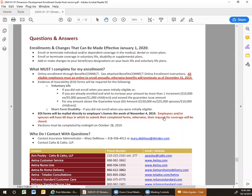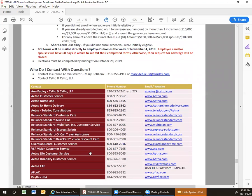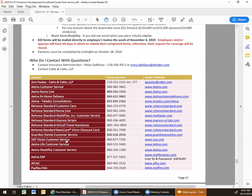Again, more about evidence of insurability. Employees or spouses will have 60 days to submit their completed forms. Otherwise, the request for coverage will be closed. So if you do have an EOI, we want to make sure that it gets to the insurance carrier. Mary W. is there right in Natchitoches. She's fabulous. Ann is in San Antonio. She also is fabulous. And you've got a lineup of the rest of the phone numbers and contact information and website for the rest of your insurance products this year.